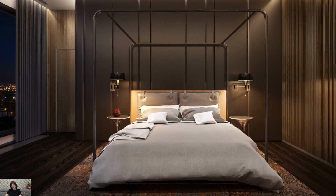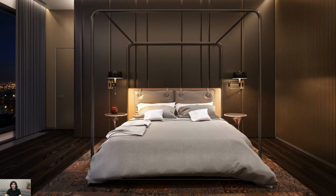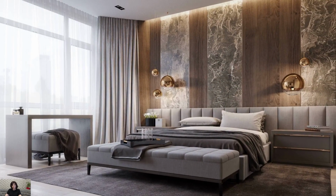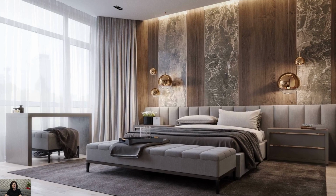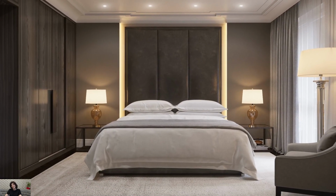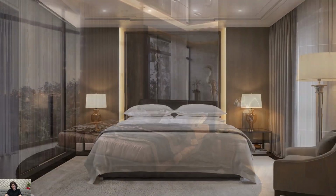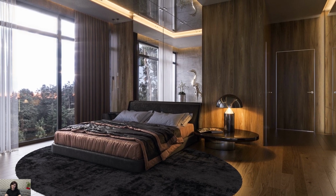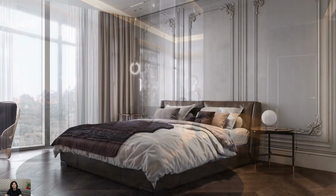The modern bedroom often embraces a minimalist ethos, where simplicity reigns supreme. Clean lines and uncluttered spaces create a sense of calm, allowing the mind to unwind after a busy day. Neutral color palettes, such as soothing grays, soft whites, or muted pastels, dominate the modern bedroom, offering a versatile canvas for personal expression and stylistic accents.